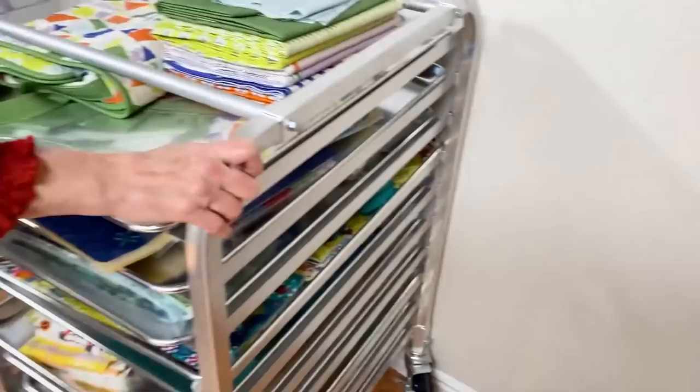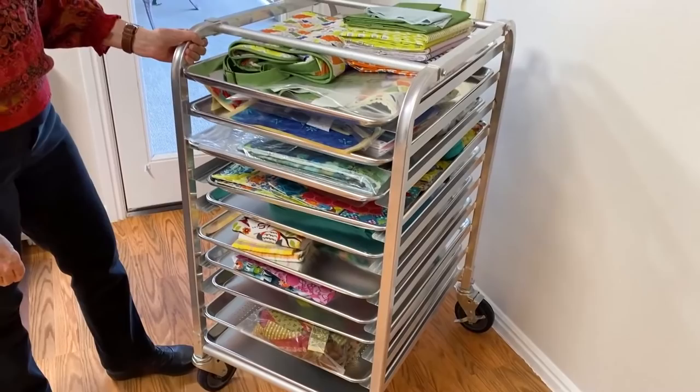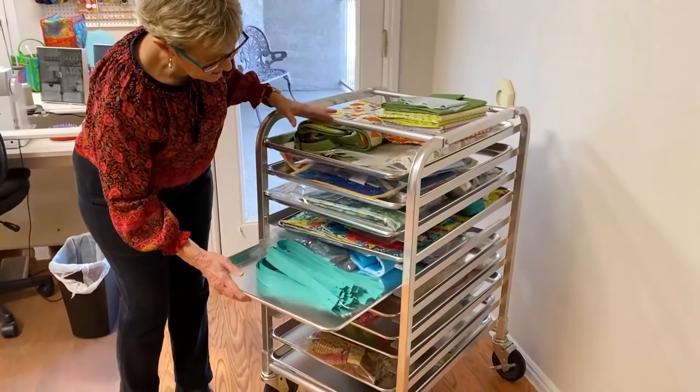Here's another really favorite part of my room. This is a baker's rack that I bought from an online restaurant supply store. It's called a sheet pan rack, I believe. And they make great big ones. This is just a half rack, so I think it holds 10 trays. You buy the trays separately, but it is a really nice way to keep parts for a project.